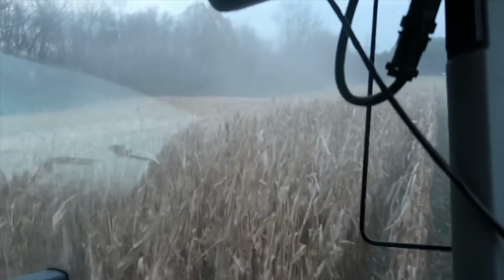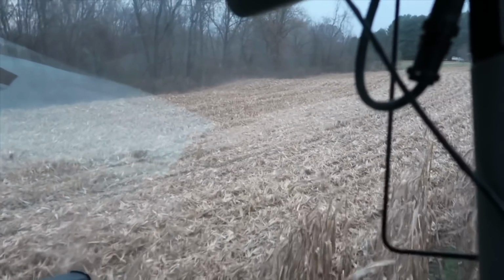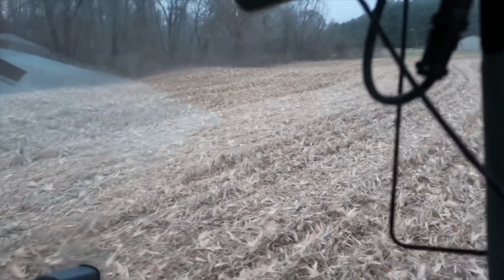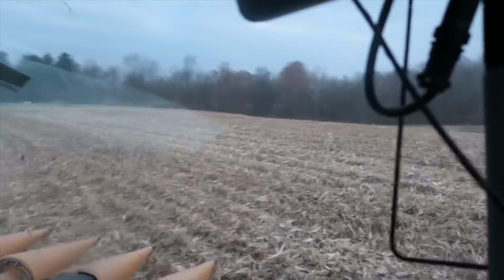Kind of surprised. Okay, we're wrapping up the last field here. We're wrapping up harvest, corn harvest. Last field. Couple more rounds. Last round, I think we're gonna make it. That's it. Now the corn crop's in the books. Can't wait till we get to next year's, 2020. All right, they're done. Corn harvest is done, but we got to move.